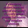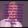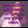Did you know? If a resident leaves the safety of your facility, this is a very serious problem that requires your immediate attention. If you notice a resident checking the doors, standing by exits, or watching you enter the security codes, that resident may be trying to leave the facility. Some residents can figure out your security system. If you think a resident has left your facility, check all the residents in your facility immediately.